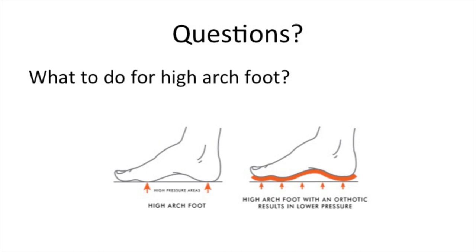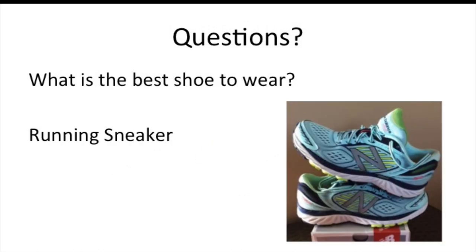And the only way to do that is making a custom orthotic. You can't just buy an over-the-counter orthotic because it's not going to be supported enough for you. So if you have a high arched foot, you really need a custom insert that goes in the shoe. You have to go to a podiatrist and have it made. There's no real great shoe. Just a shoe with cushions is the best one.